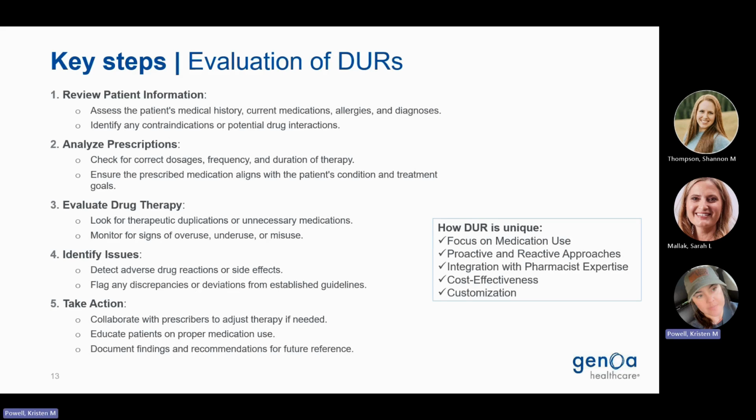DUR specifically targets the prescribing, dispensing, and use of medications. This helps to ensure they are safe, effective, and appropriate. Other interventions like electronic healthcare records or clinical decision support systems may address broader aspects of patient care, including diagnostics and treatment planning. Employing both prospective and retrospective DUR allows the pharmacist to address issues at multiple stages of care. In contrast, interventions like root cause analysis are typically retrospective only, focusing on understanding and preventing errors after they occur.